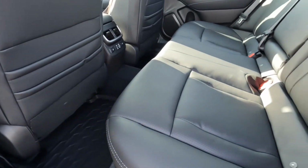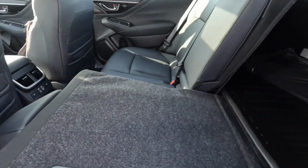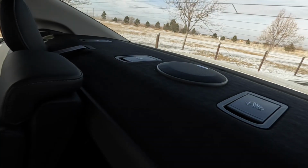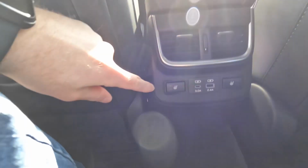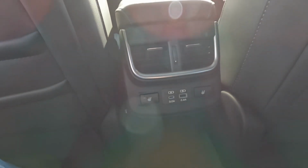Anyways, we have the 60/40 split, again, Napa leather. It's really nice. 40 on this side, 60 over there. Easy to get to. You could fit some long items through here. Subwoofer back there, and then the child tie downs. Safety's first because it's a Subaru, right? Got the double map pocket, Apple Maps, paper maps, pamphlets, heated seats, plugins, ventilation. You're really getting a lot.